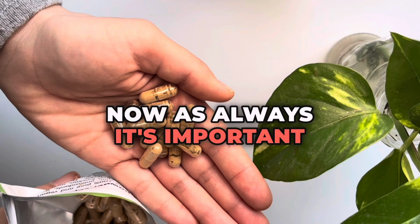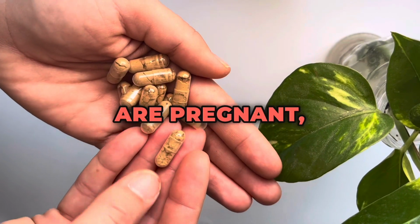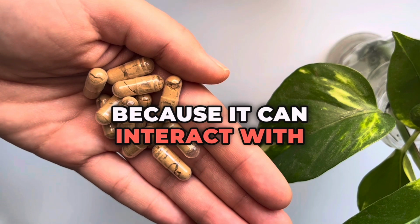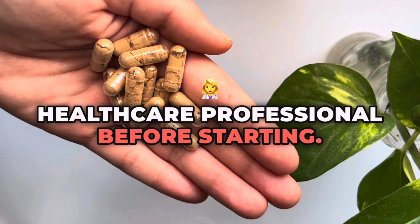Now, as always, it's important to consult with your healthcare professional. Please don't use it if you are pregnant, if you are nursing, if you have a specific medication that you're taking on a regular basis, because it can interact with these medicines. Make sure you consult your healthcare professional before starting.